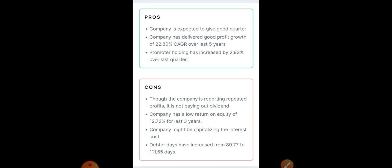Next, cons. What are the cons? Even though the company is giving very good profits, it is not paying any dividend. Obviously, seeing the current situation, being a penny stock, expecting a dividend is not that realistic as an investor. When it performs very well and goes up, at that point of time we need to expect a dividend. So this is not actually a major negative. After that, low return on equity, and next you can see the debtor days have increased. These are the basic negatives, but not highly negative points.